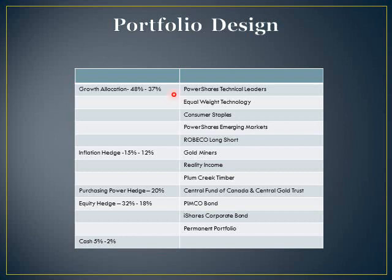So in the growth allocation of portfolios, I'm just going to run down real quick. The PowerShares Technical Leaders, this is a broad-based U.S. stock fund that has had really good performance throughout its history. It's basically a proxy of the U.S. stock market that I use. The equal weight technology is just that. Instead of using an index that heavily weights Google, Apple, and Sun Microsystems, this equally weights across hundreds of tech companies. Therefore, again, it limits the downside exposure that one company might bring, like Apple, which has had pretty heavy losses in the past 6 months.